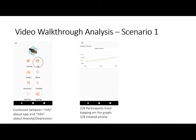Secondly, with the graph feature, about 3 participants tried tapping on the graph because we asked them to report the latest anxiety level. Perhaps it was too small for them to read, so they tried tapping on the graph, and tried zooming on the graph, which didn't work. One actually rotated their phone to landscape, which worked because it zoomed into the graph, as the graph took the whole screen space in a landscape orientation.